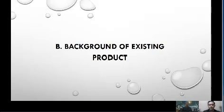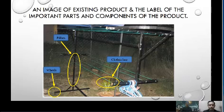Background of the existing product. As you can see here, this is an image of the existing product, with labels of the important parts and components of the product. The important parts are the pillar, wheels, and clothesline. You can see there, I have highlighted and labeled them.